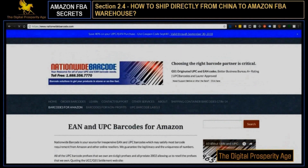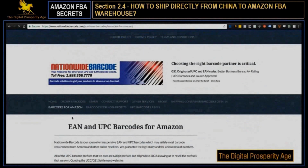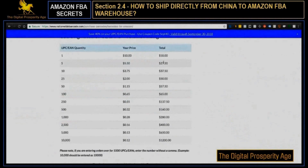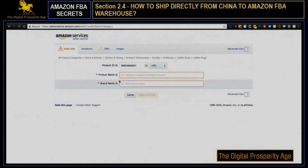And these are actually purchase barcodes for Amazon. So if we come to the actual site itself, then you'll see barcodes for Amazon right here. And then it says the pricing right here, and you just choose how many you want, and that's it. So it's pretty easy. So the safe way is GS1 for $300. A little bit less safe way, but the way that I personally do it, is Nationwide Barcodes for $37.50. And I'll continue to use Nationwide Barcodes until Amazon literally does not allow me to create a product listing without using GS1.